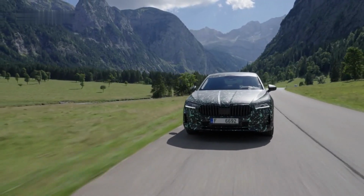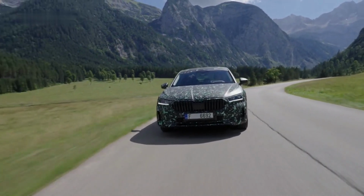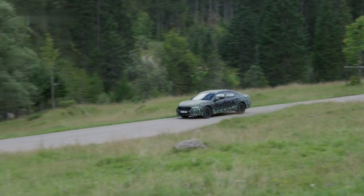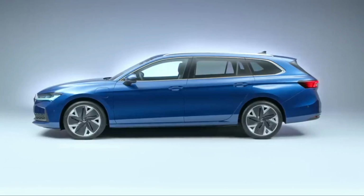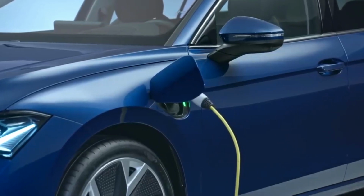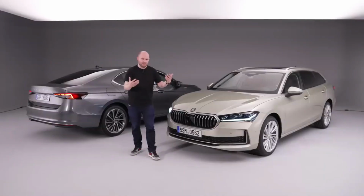The 2-liter diesel engine offers 2 stages of tune, with the lower power tune offering 150 PS and the more powerful option offering 193 PS. Both models have a front-wheel drive layout and an all-wheel drive layout with a 7-speed DSG transmission. Skoda is not entirely focused on electrification in its new Superb, which will offer both plug-in hybrid and mild hybrid powertrains. However, the company will still offer 2 diesel engines and a pair of high-powered petrols.